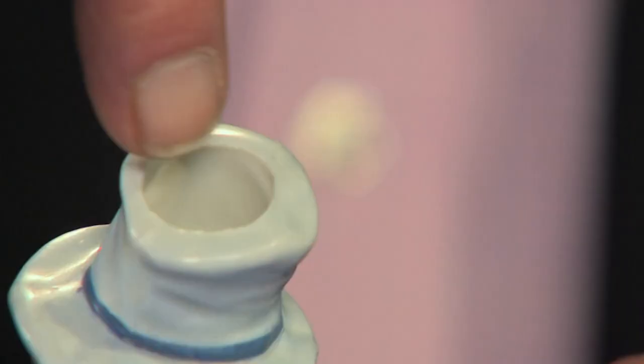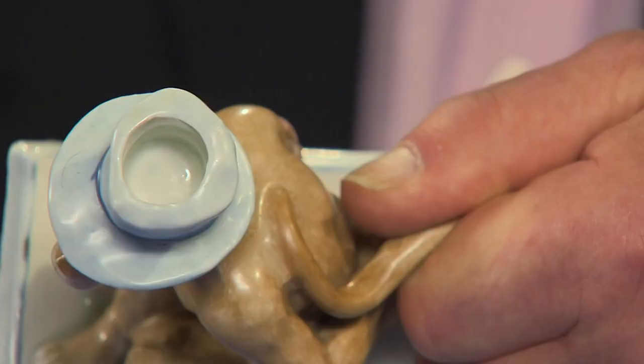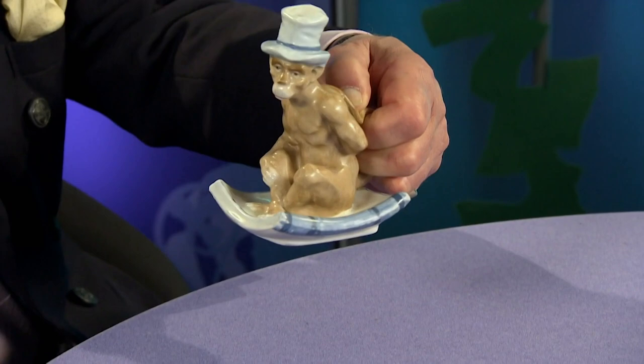Right. Well, as you can see, it is a candlestick. It's what we call a taper stick, because it'd have a small candle, but it lights your way to bed, upstairs, because obviously this makes it pre-electricity. Probably Sitzendorf, which is a factory that copied a lot of Meissen things. Meissen was the oldest factory, starting in about 1720, and they were much copied. Anyway, any idea of what you want to sell it for?